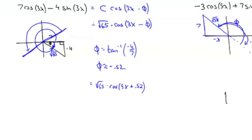Why do you add pi? Because when you do the tan inverse, it ends up in the fourth quadrant. But my triangle is in the second quadrant. Remember, tan inverse only works in the first and the fourth. And I want my answer in the second. Since we're down here, the reference angles of these two triangles are exactly the same. So you just add pi to it, and it puts you in the right quadrant with the right reference angle.